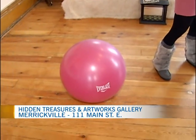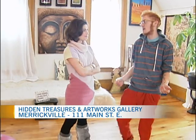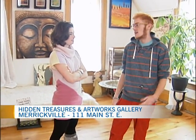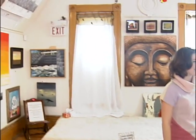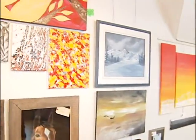There's a yoga studio up here. They do classes Monday evenings and Wednesday mornings. Susan Foley does those. It's Kundalini yoga, so it's breathing and slow stretching, not so much fast pace. How often do you get to participate in a yoga class surrounded by local artwork? I don't know. This is the only place I've done yoga, so yeah. Okay. It's handy, it's a good spot for it.